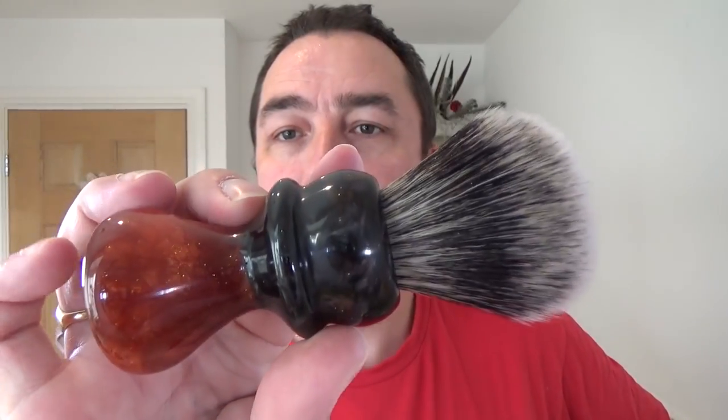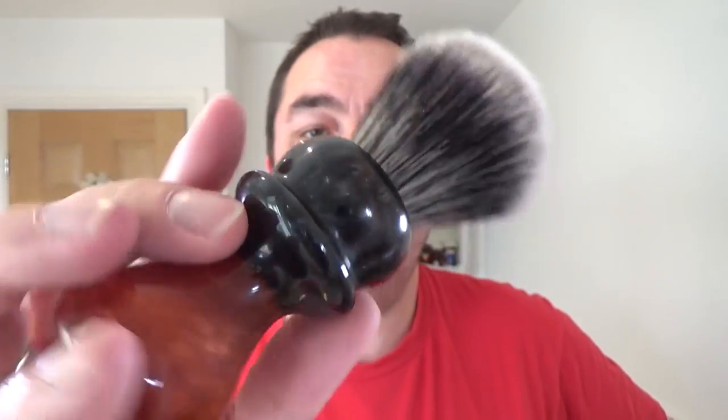Brush. And I thought I'd use this brush on a special day. It's the Rich Man Shaving. This is the Dark Knot Synthetic Badger. Now, somebody did say, synthetic badger. It's a synthetic brush made to look and feel like a genuine badger brush. So it's a Rich Man Shaving. Beautiful brush, nicely made.